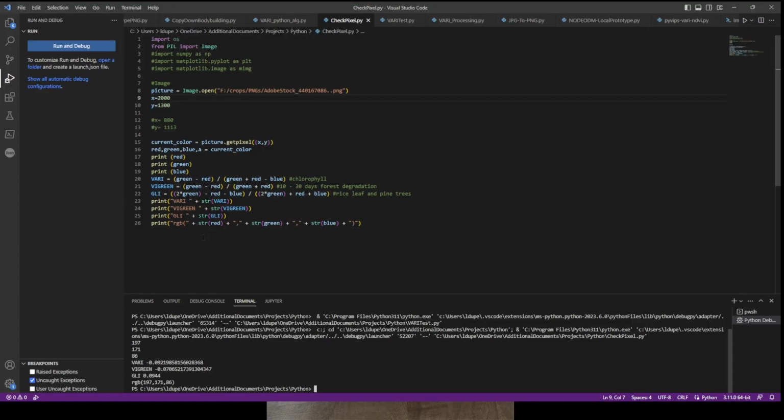Okay. The three types of calculations that I'm talking about tonight are VARI, and VARI stands for visible atmospherically resistant index. And what you've got here is you take the amount of that green value, which is 171, subtract the red value, which is 197 in this case, divide that by the green plus the red, so that's 171 plus 197, but you take away the blue, and so you're subtracting 86. In this case, that gives us a VARI of minus 0.09.